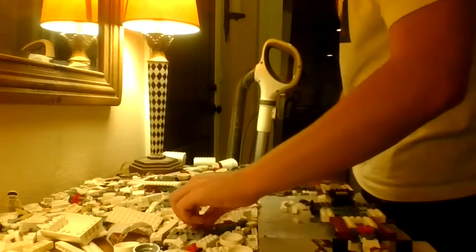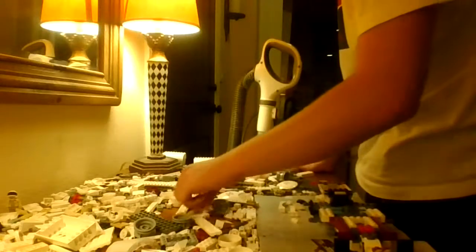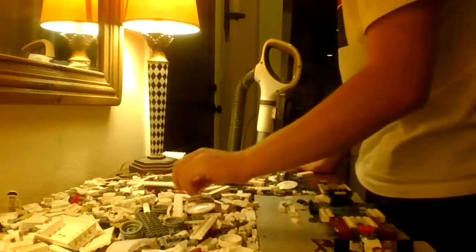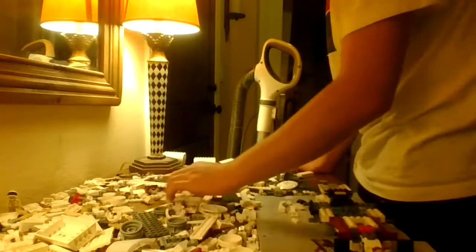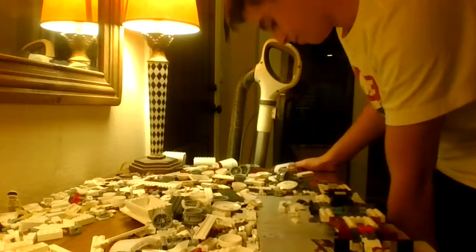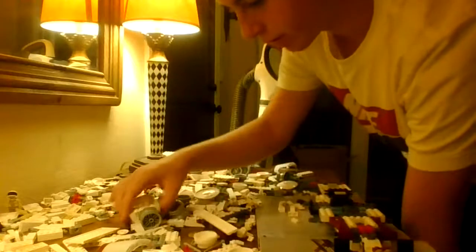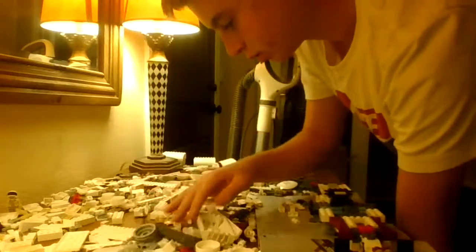Of those. I need 2 more. Simple piece to find. It's just a white 1x2. I don't know where it is. I'm sure it's like right in the middle, staring at me. Of course it is. I just don't know where it is.